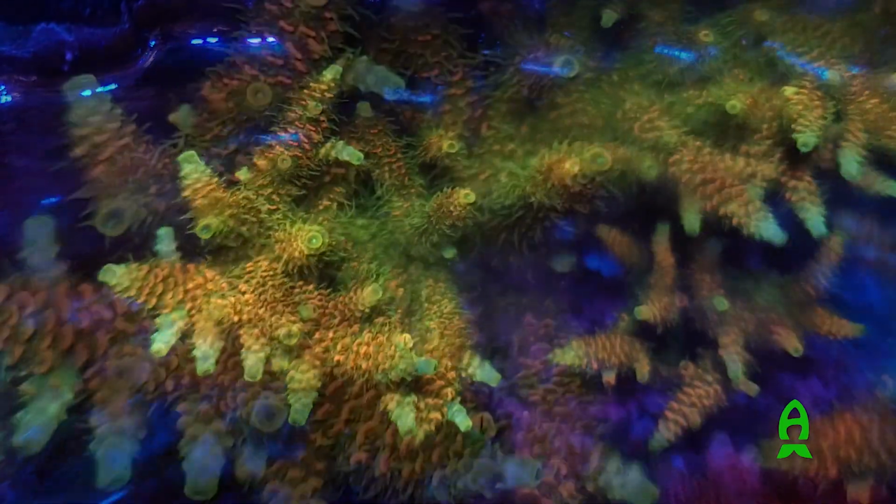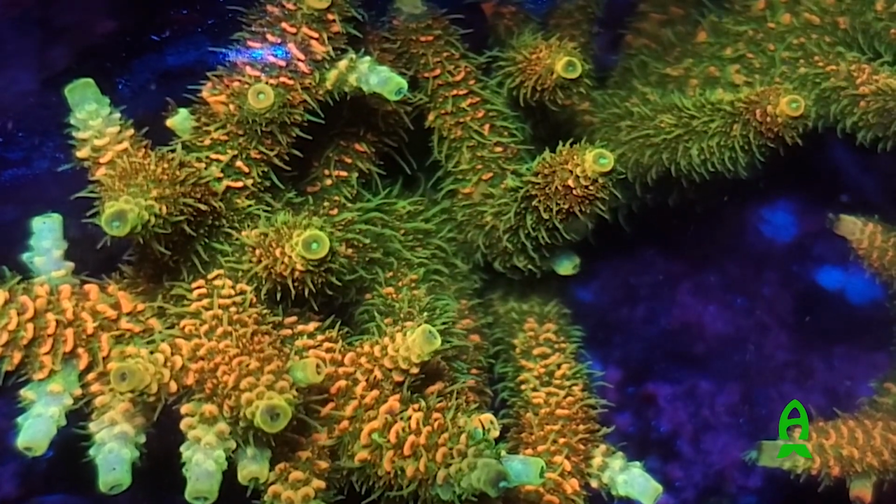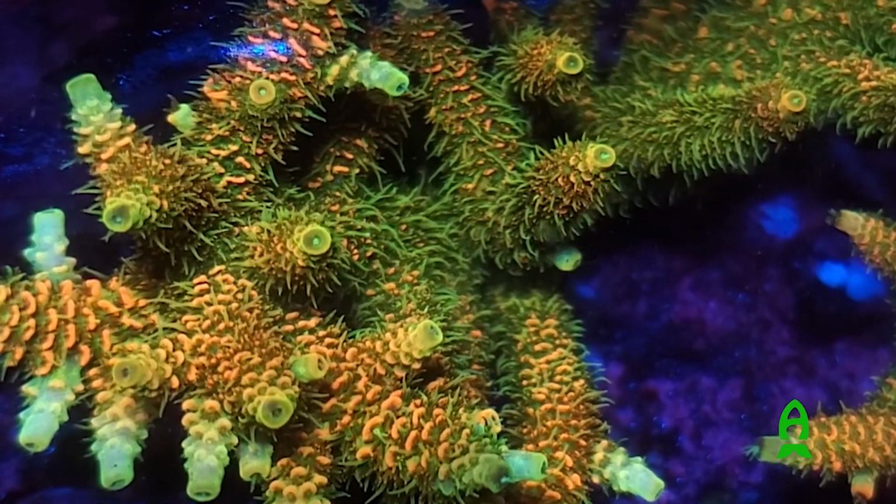All right guys, first thing I recommend when you're feeding your tank is to turn off your return pumps, because a lot of people just throw the food into the tank and it gets washed down the overflows and goes into your filters, and you're just wasting the food essentially because the corals aren't grabbing any of it. You got to give them a little bit of time to be able to catch it in their polyps.